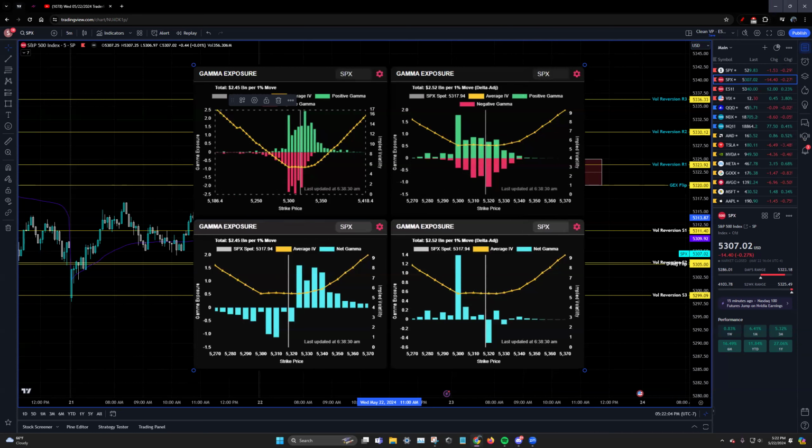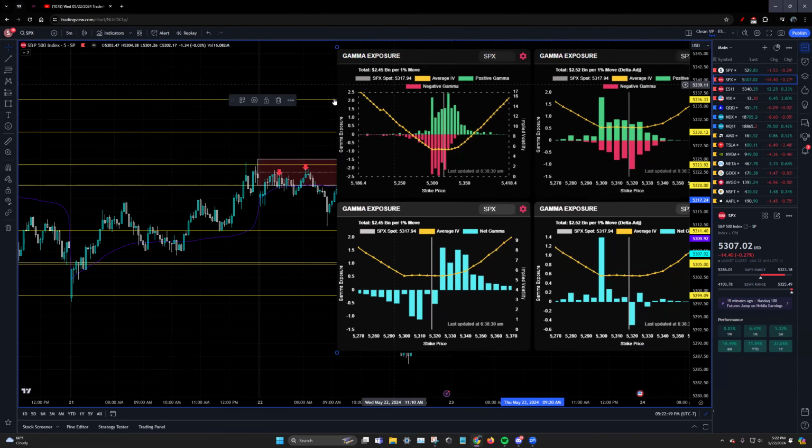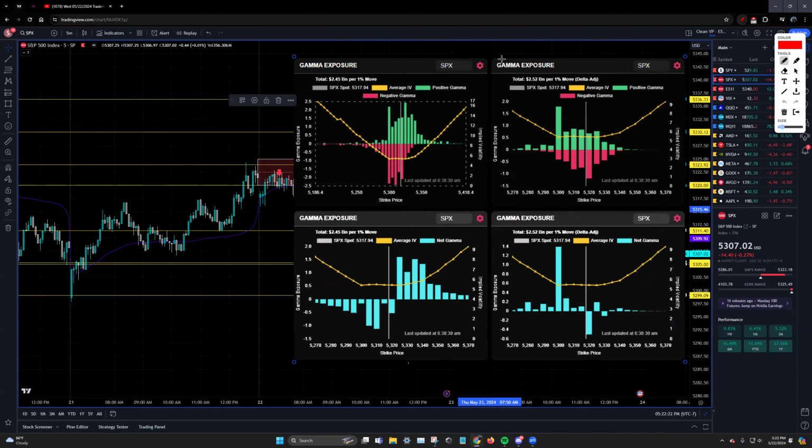What's the difference between the left and right charts? One is the raw calculation of Gex, right? Okay. Let's split it into fourths. The top left one is raw split. The one on the top right is delta adjusted gamma exposure. It's a less naive calculation of gamma exposure. Basically, it filters out a lot of the noise that gamma exposure provides with different calculations, taking into account volatility and overall delta.